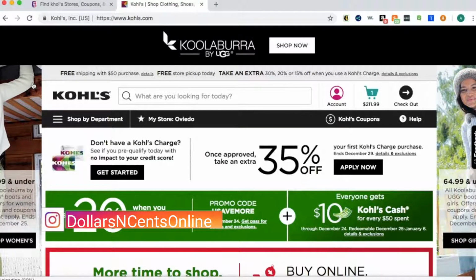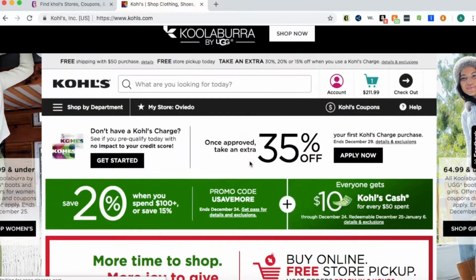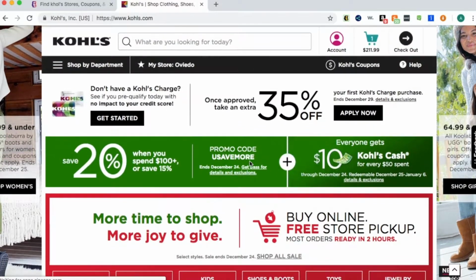So as you can see right now, Kohl's has free shipping with a $50 purchase, free store pickup today, and you can take an extra 30%, 20%, or 15% off when you use a Kohl's charge. If you don't have a Kohl's charge, you can see if you pre-qualify today with no impact to your credit score, it says. So click right there to get started. Once approved, take an extra 35% off your first Kohl's charge purchase. It ends December the 29th.